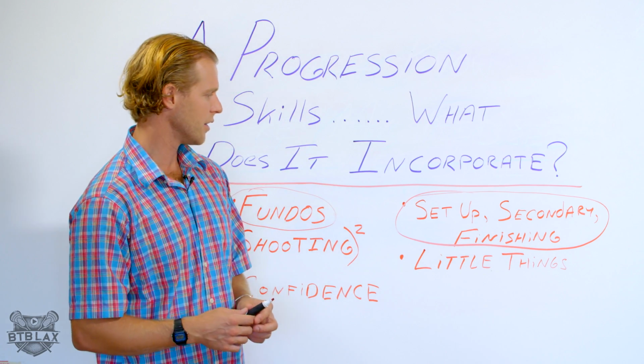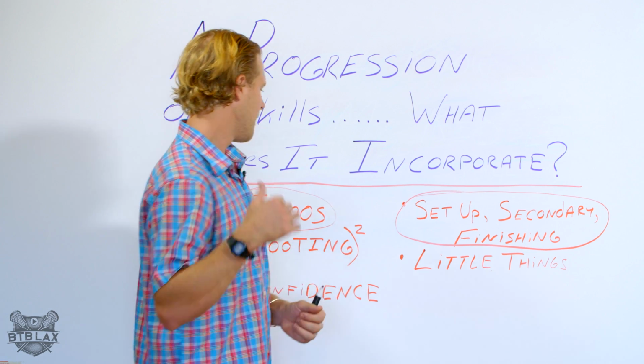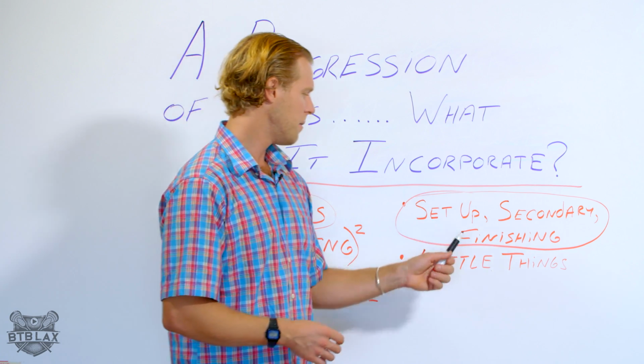Next thing is the little things. This is what really gets you to the next level. Once you've mastered the fundamentals, got your shooting done with both hands, it can come from different angles, and you're pretty confident in your dodges, then it's about mastering the little things.